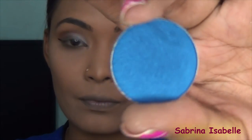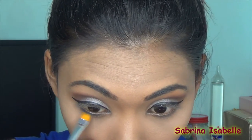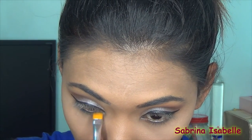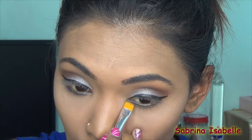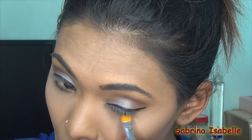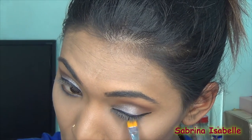Then the next shade I'm going to use is my new Morphe eyeshadow, in the shade called Sapphire. And what I'm going to do is use my e.l.f. eyeliner brush, and I'm just going to tightly pack it underneath my lower lash line. As you can see, I am not going to blend it out. I'm just going to tightly pack it there and leave it there, so it gives me a very nice, beautiful blue effect at the bottom.